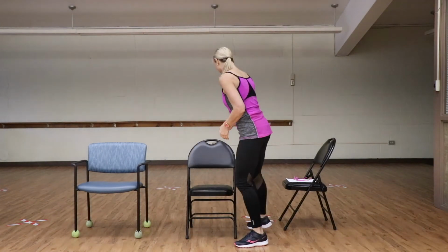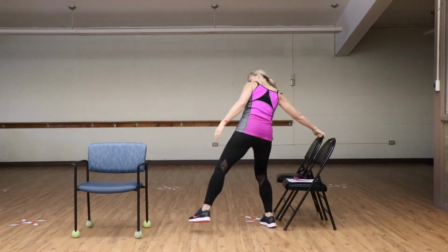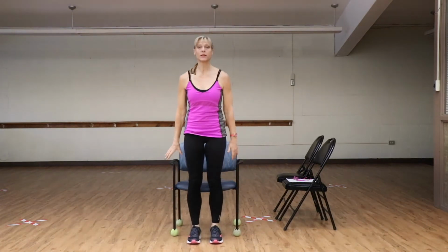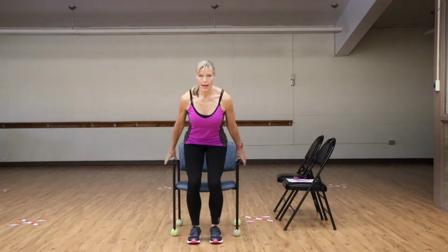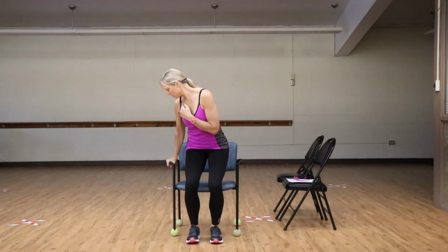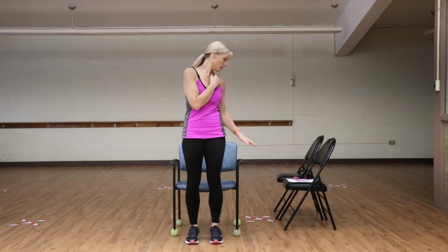And we went from stationary to mobility. Progression is, if we back off just a little bit, we might need to use both arms to help us stand, and we might need both arms to help us sit. We might need one arm to help us sit, and no arms to help us stand.